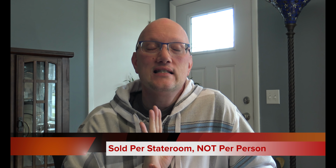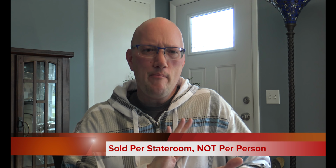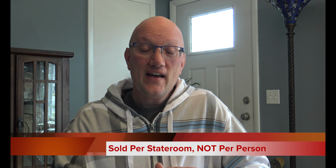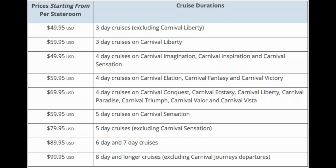Now, the great thing about Faster to the Fun, in my opinion, is that it is sold per stateroom. So many of the excursions or amenities that you would be purchasing when you're cruising is per person, but Faster to the Fun is for the whole stateroom. And the prices do vary dependent on your sailing. And I've got a little diagram I pulled, so I'll put that up. And they are, of course, subject to change.